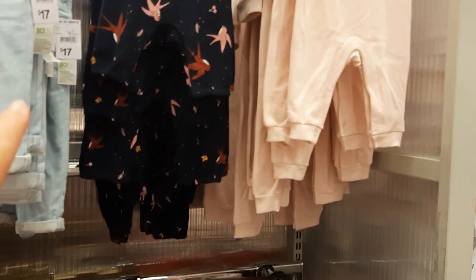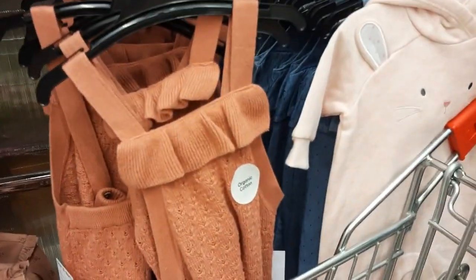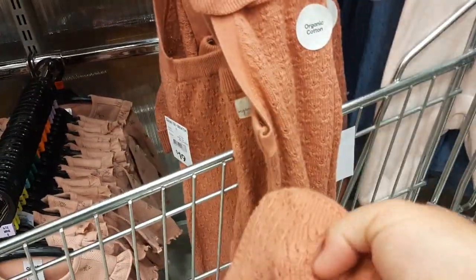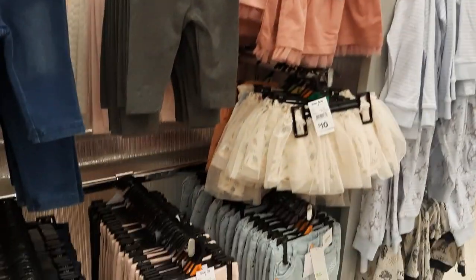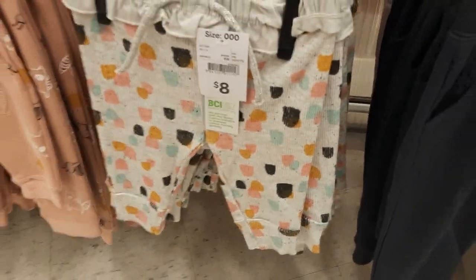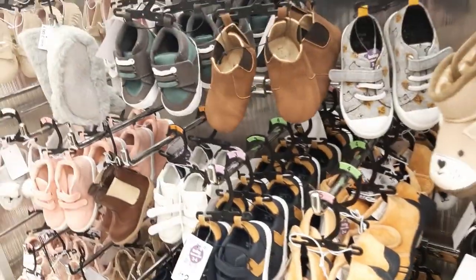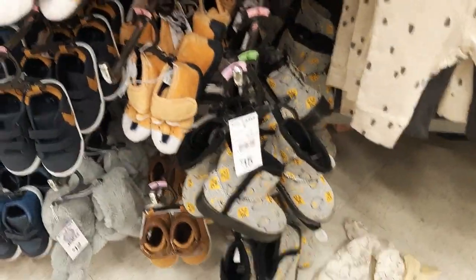Look at that little one with the birds on it, Piper. I like it. Is that in a two? They're so cute. These little ones to go underneath. I don't have these in her size, but they are woolen. Look at that. That is amazing. And it comes with a little beanie. So cute. Yes. That is cute. And the little pants and skirts are so cute. Little shoes are cute.